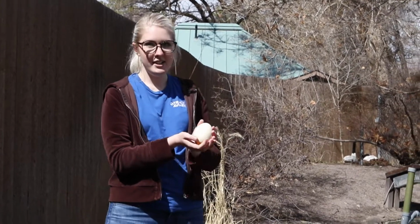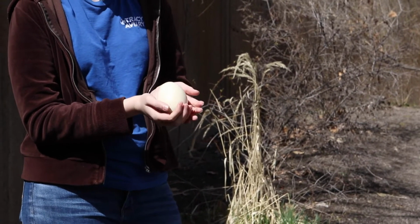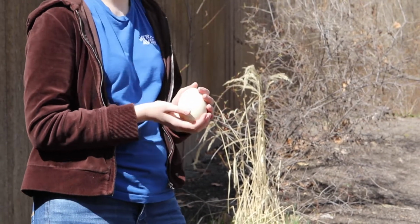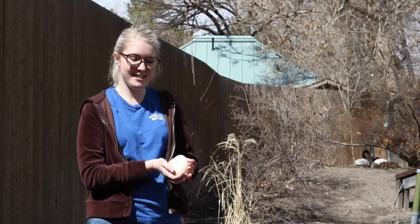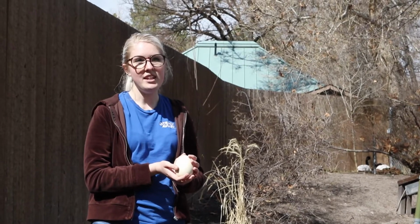So this here is a black-necked swan's egg. Something really cool about it is that while the female is the only one to incubate the eggs, the male will come and bring her food while she sits there. But once the babies are born, the males help take care of them as well. They'll even sometimes carry around the babies on their backs. These eggs are a little bit different in that they are the largest egg of any flying bird.